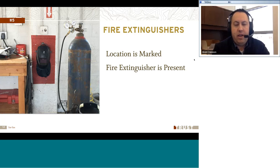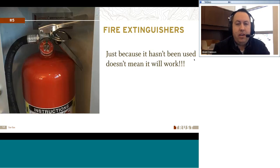They've got a really good sign identifying the location, but we're missing the fire extinguisher, right? So that's one of the things you want to make sure in your facility is, are the fire extinguishers where they need to be? Are they ready to use? And check that out. That's one of the things that we see regularly. And just because it's there doesn't mean it's necessarily ready to work. So check the gauge on those things.